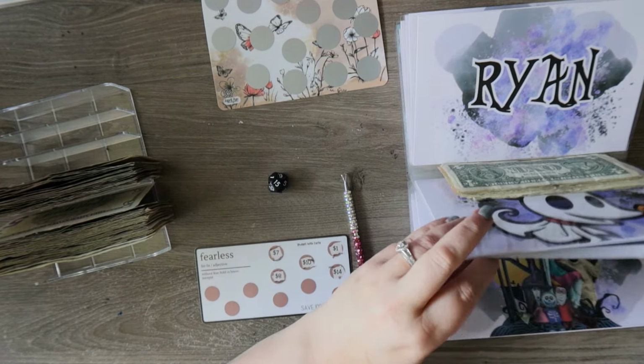Okay, so this is the binder. You guys know that it's always stuffed to the brim after we do savings challenge day. So this is it, guys. I cannot believe this binder holds this much. It's crazy to me how much I can actually stuff in here. But this is all that I have for the rest of the second part of the video.